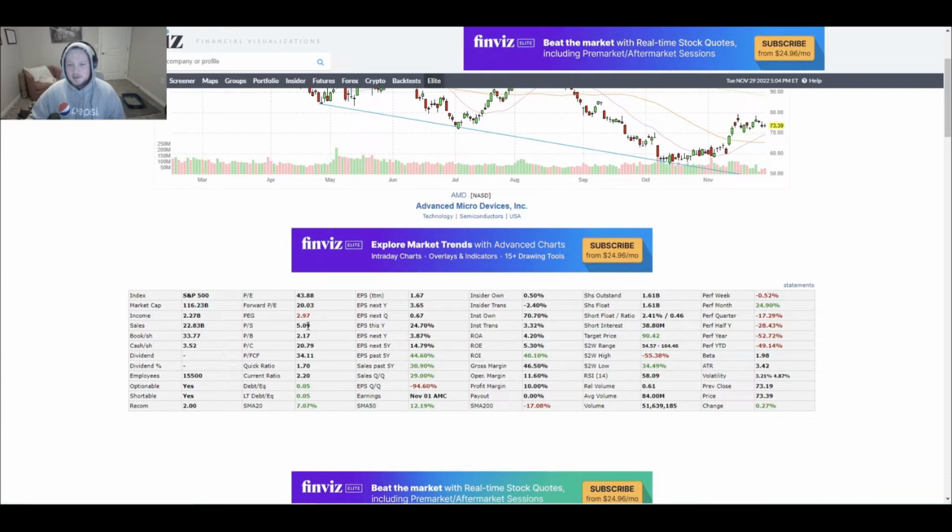P/S ratio, it could be a bit lower. I would prefer it to be a bit lower, but I would also prefer that PE ratio to be a bit lower. The P/B on AMD is actually pretty nice. 2.17 is not bad at all.